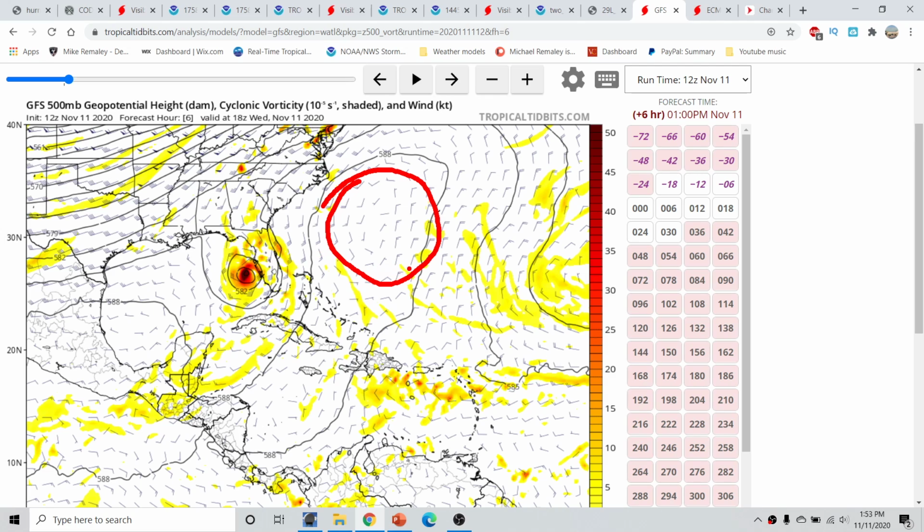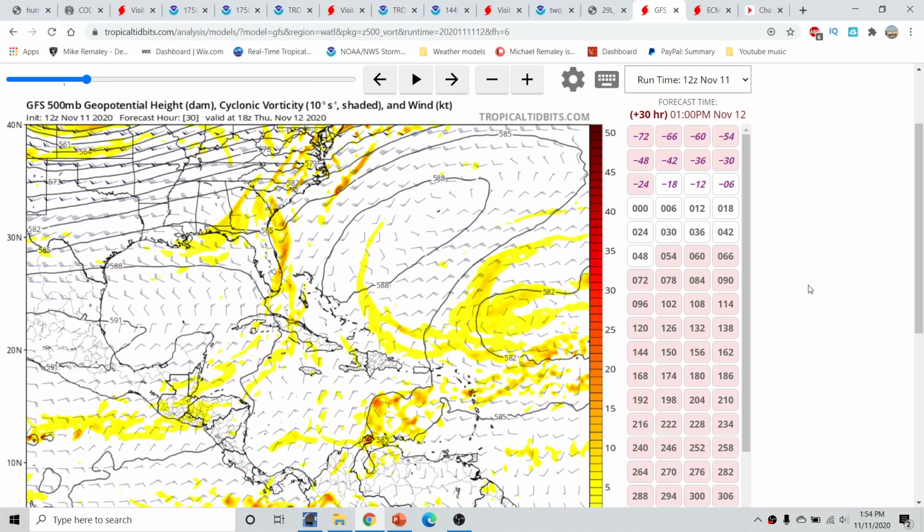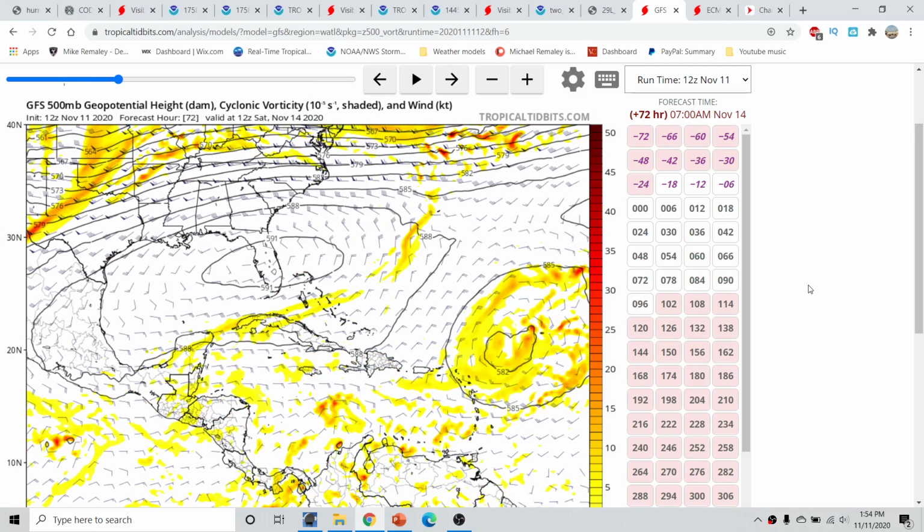And on the southern side of this, it's generally promoting a southwesterly component. And much similar to Eta, we have a trough digging in here, and we also have an area of high pressure once again here, creating a southerly steering component across portions of Central America. So you can see this mid-level energy here. This is the 500 millibar flow, or 18,400 feet in the atmosphere. And over the next couple of days, you can see what generally ends up happening. We get this upper level low to form generally towards the north and east of the Lesser Antilles.